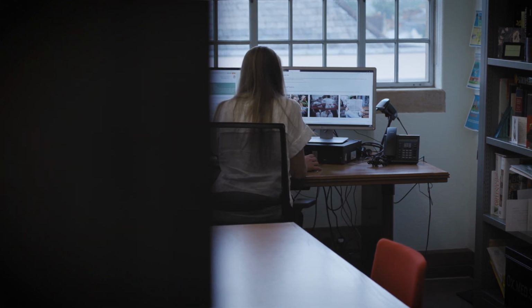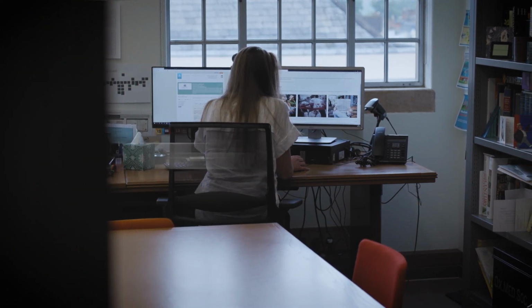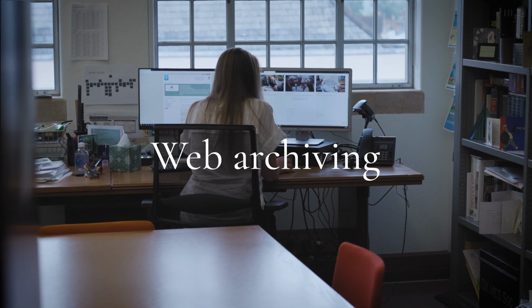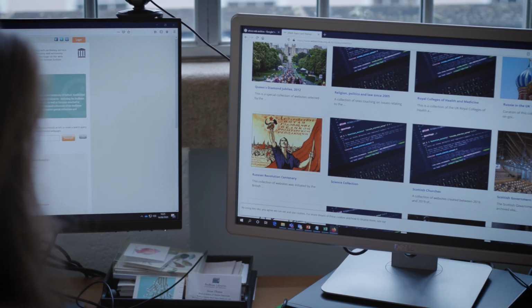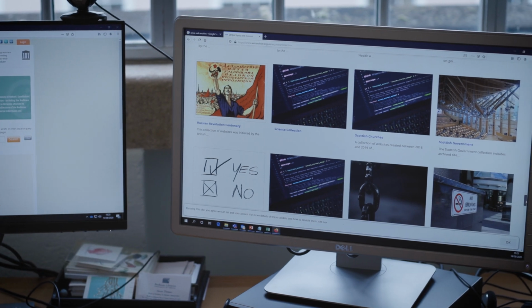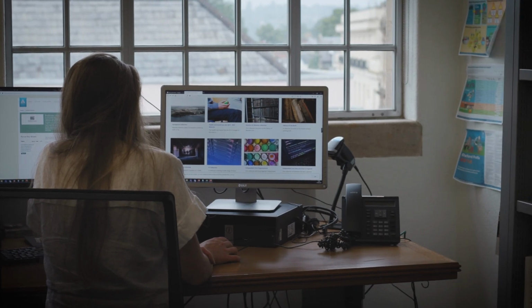This pioneering work has already been started by the Bodleian's web archiving team. Over the years, the web archiving team have worked on a number of different special collections. Some of those things are ongoing topics like gender equality, online enthusiast communities in the UK. We've also done a lot of web archiving that reacts to specific events going on here and now. Those have included the Ebola outbreak, the death of Nelson Mandela, and the COVID-19 outbreak.